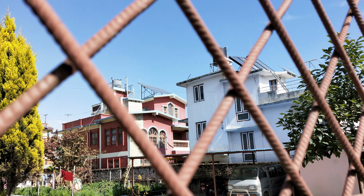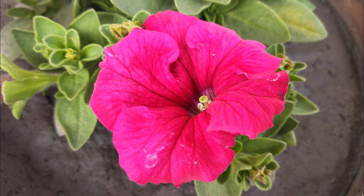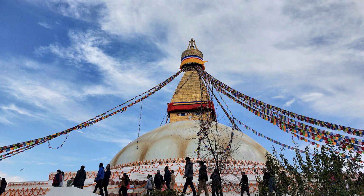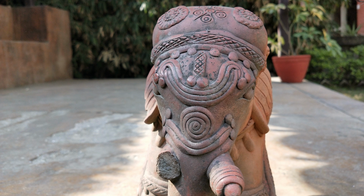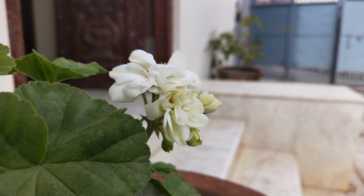So starting off with the back cameras, the pictures are very colorful and look pleasing to the eye. The details are on point, the saturation is on point, and I have loved the images. Look at this picture of the Buddha Stupa here. What do you think about it? Nice, isn't it? The fact is that this one uses the same Sony IMX sensor at the back previously used on the more expensive OnePlus 5T, and the results are awesome. I get the same impressive images every time I go around shooting with this phone.